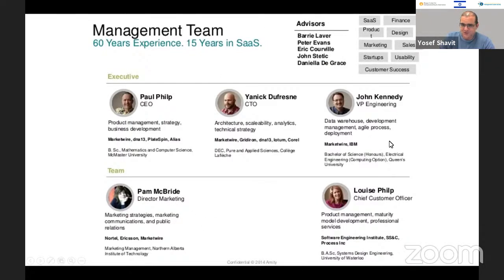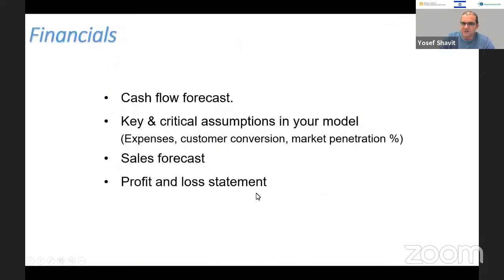Of course, these are the founders, these are the workers. It's perfectly fine, but don't use a lot of words. This is why you are there.